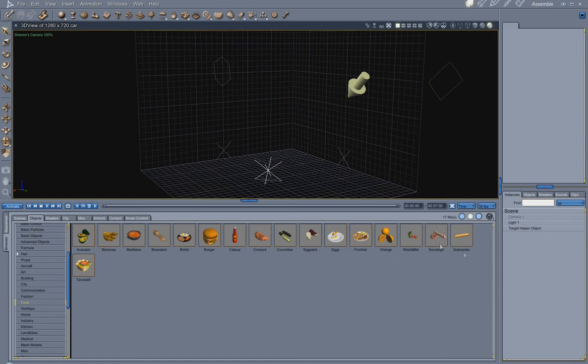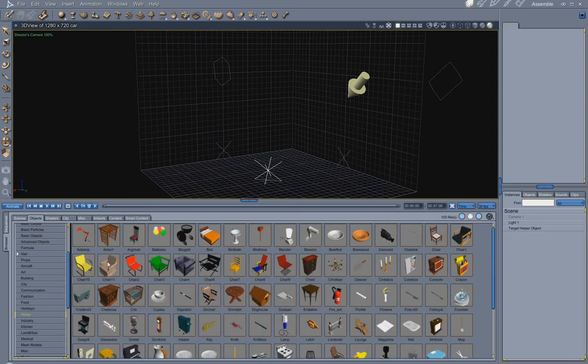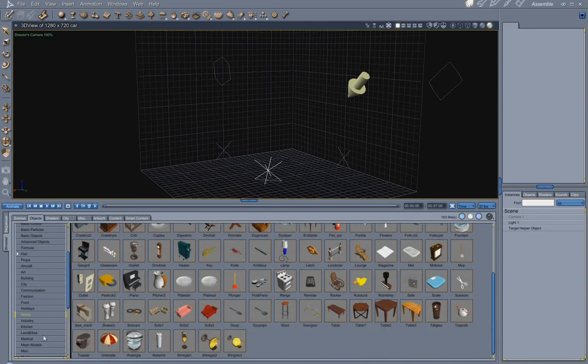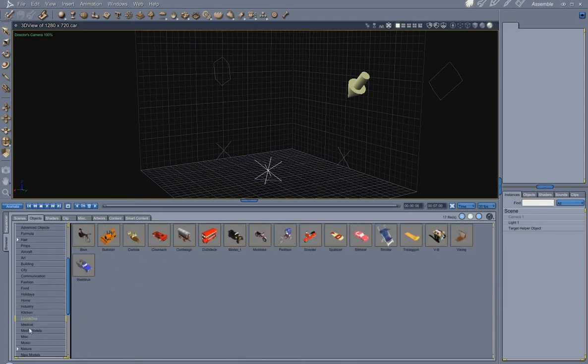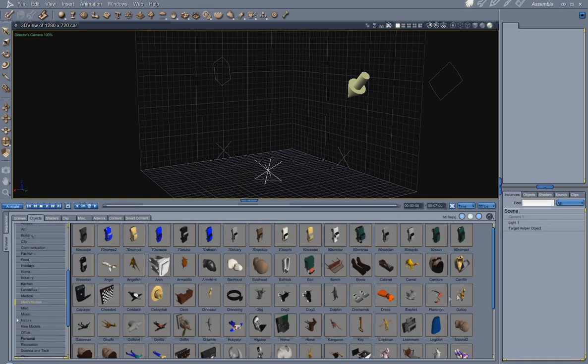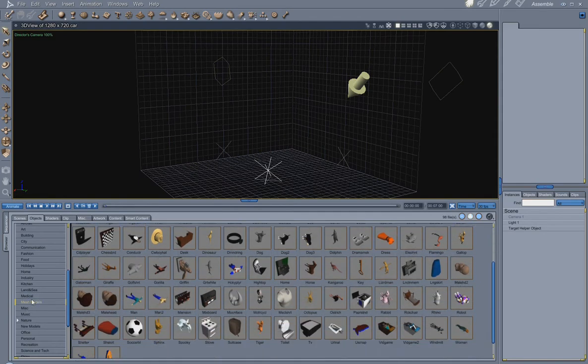I mean, if you need to fill a table with food, you don't have to go out and buy a whole bunch of stuff. You can put down a table and fill it with food. And as a matter of fact, if you need the table, there's an example of that in here too. Bobbing for apples, camcorder. Here's some home things. We've got industry, kitchen, land and sea, medical, mesh models, which is a very generic term for 3D modeling. A 3D model is referred to as a mesh.